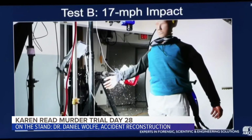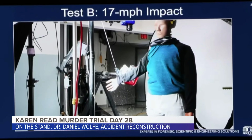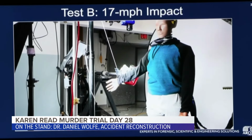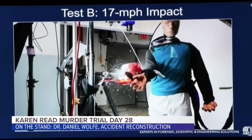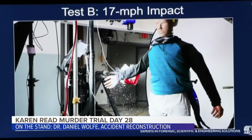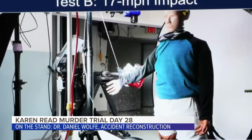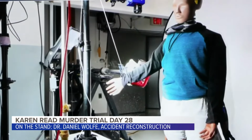What do you note about this impact? So one of the things you'll see is that dust cloud. Again, that's all the particulates from the expanding foam that we use. So that's what you see in the background there, going over the arm and the taillight there. Do you note more damage or less damage to the taillight at 17 miles an hour versus the 10-mile-an-hour test? There is more damage, yes. Let's go to the next slide, please.